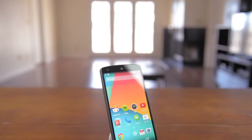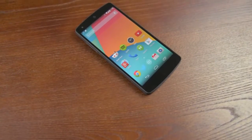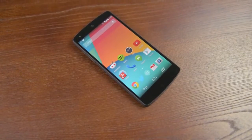So after months of leaks and hype, we finally have the new Google Nexus 5. But the question is, is it worth it? Take a look around the phone, and it's a fairly unassuming looking device.